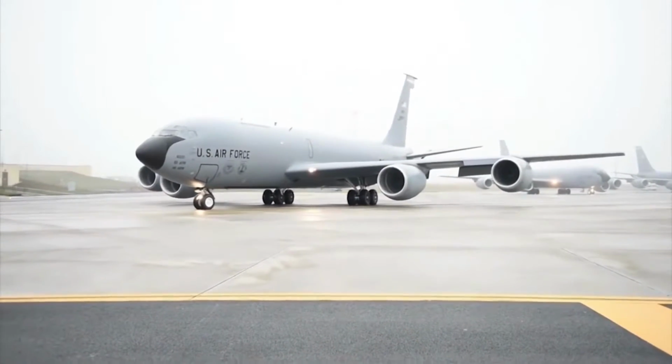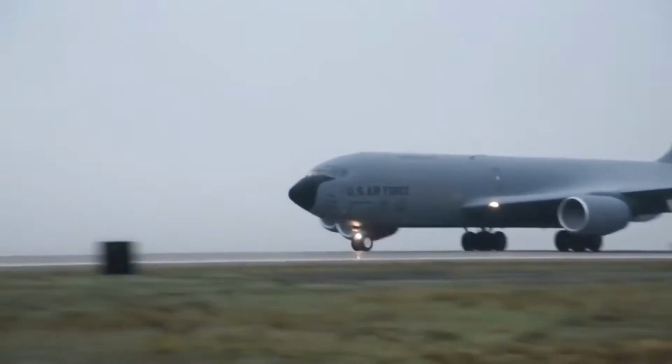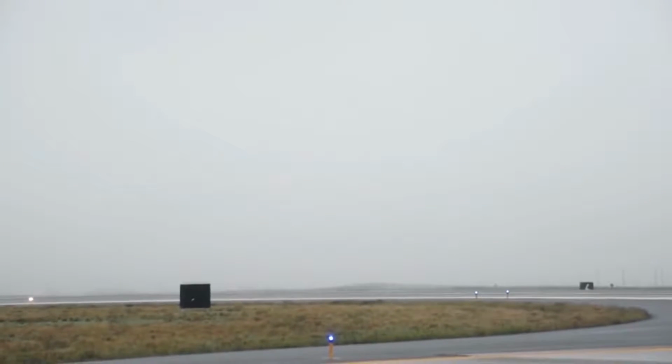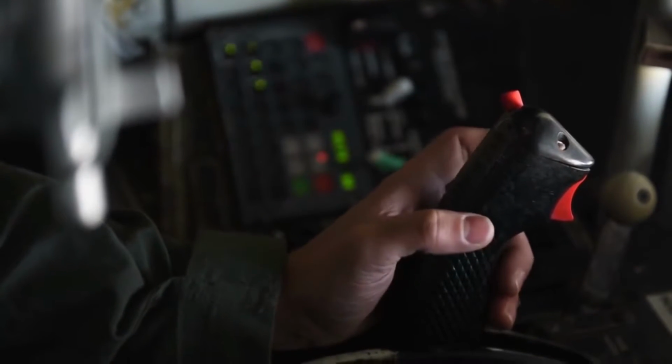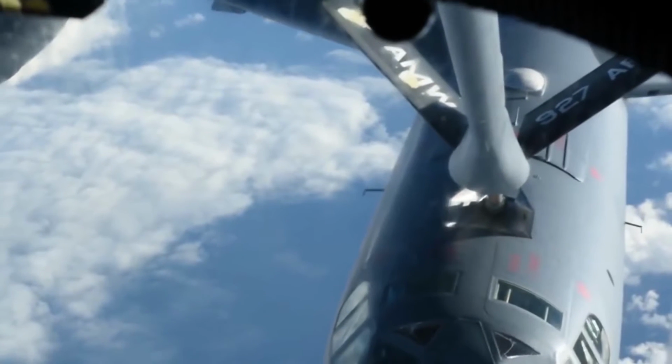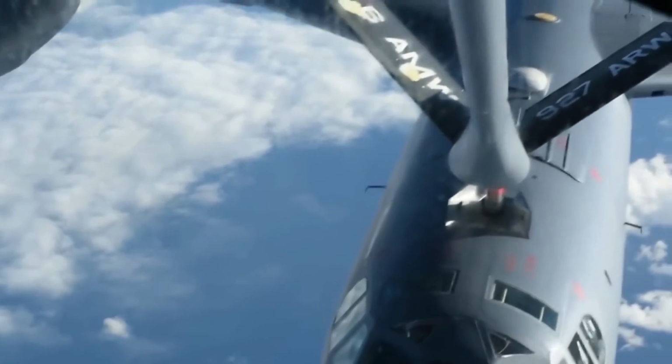KC-135 Stratotanker. The Stratotanker provides the backbone of the U.S. Air Force's aerial refueling operations. It provides support to the Air Force, Navy, Marine Corps, and allied nations. The KC-135 can also be used for air medical evacuations.